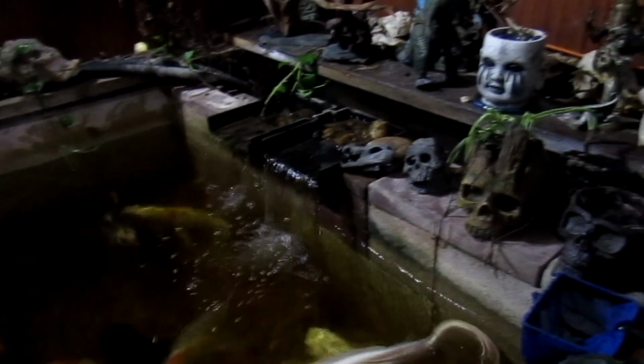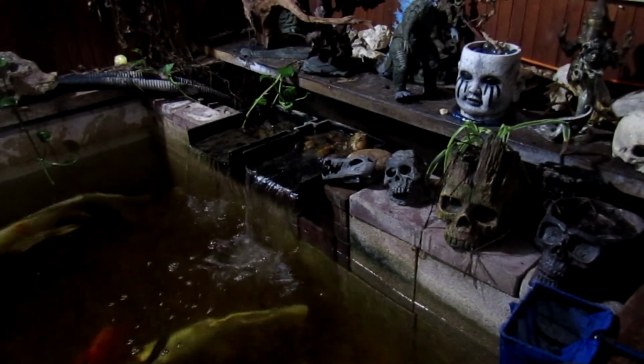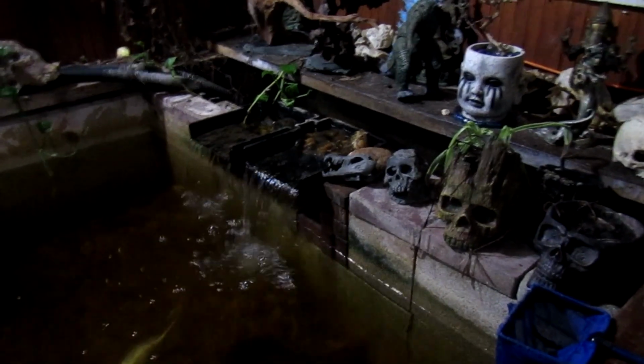Matter of fact, today we saw 4, so we know there's at least a minimum of 4. We're down 2, and here's why. I do a major water change on my indoor pond every few months, just to change out the water. And the loaches like to hide in the cinder blocks between the main pond and the sump area, in the little cracks where the cinder blocks meet.